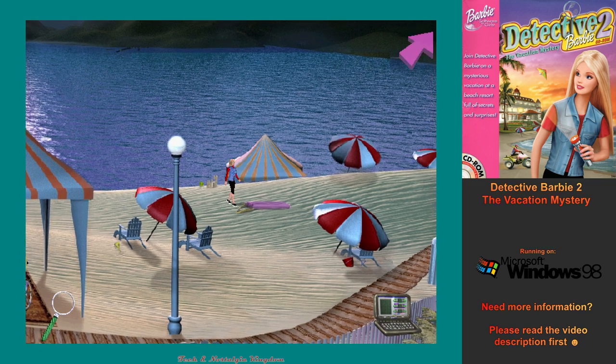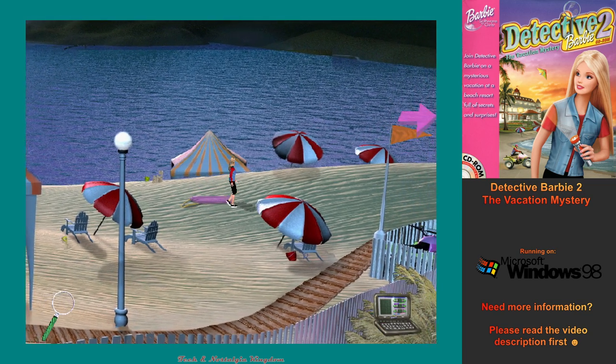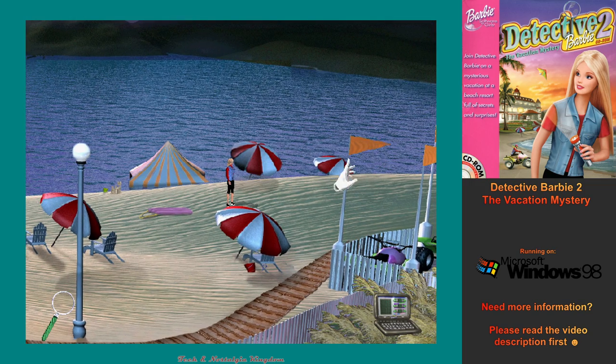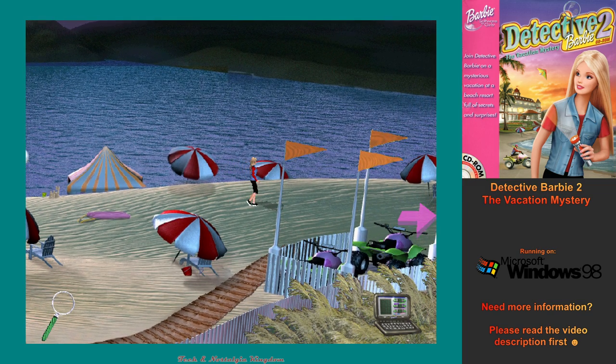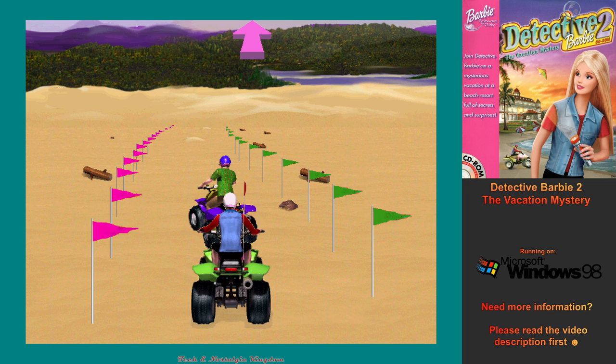Hey, girl. How's everything going? Hey, Becky. We're doing great, but we can't stick around too long. We're off to crack the case. Let's keep exploring. To steer, just point the arrow in the direction you want to go. To speed up, jump those cool rock piles.